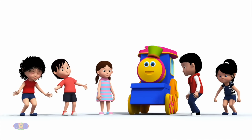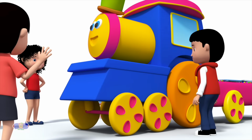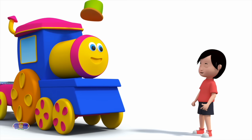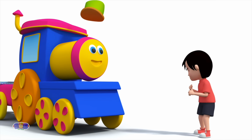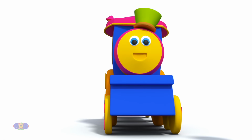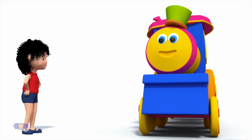Hooray, Bob! As all the children eagerly awaited Bob, he came by, his coach full of surprise goodies for them. What do you have for us, Bob? Please tell us. We can't hold the excitement in any longer. Very well, kids. I have here for each of you a coloring book with all the lovely colors you children have been missing so much.